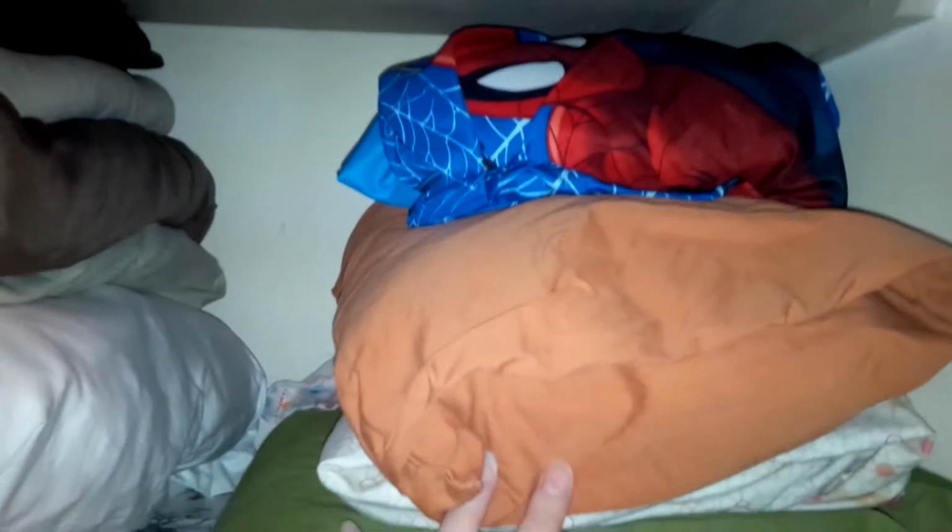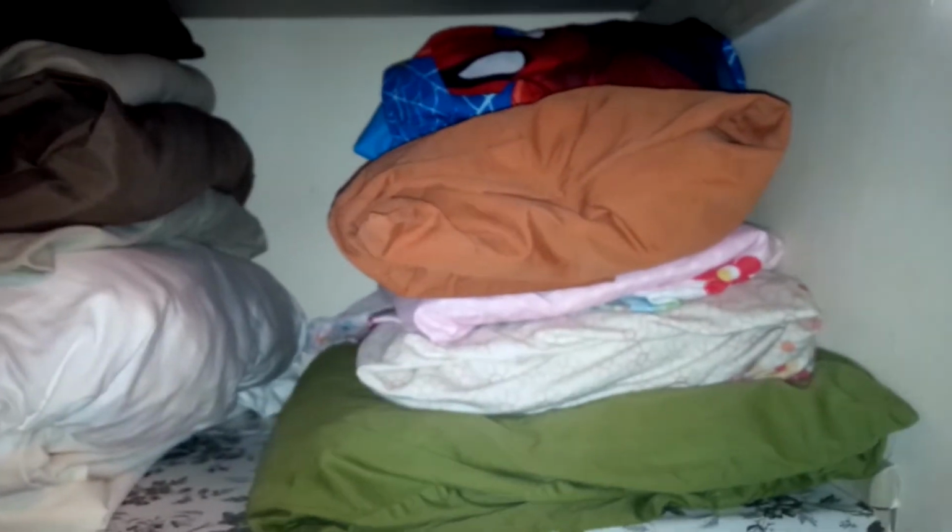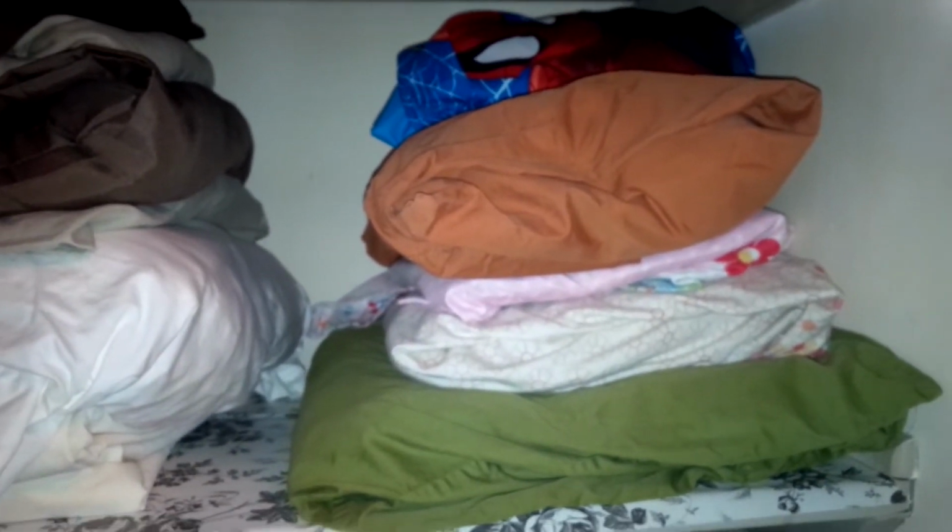But with the kids' bedding, which is just beside it here, everything is inside of a pillowcase so that I can just quickly, in the middle of the night, grab this out, change the bedding, and it's so much easier. So these top two are my sons'. This one's my daughter's, and these ones are kind of interchangeable between their beds. And then of course they have the bedding on each of their respective beds as well.